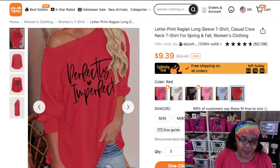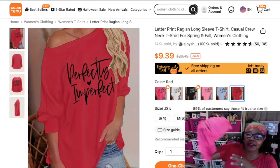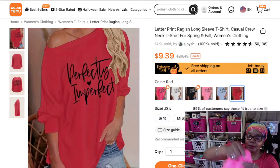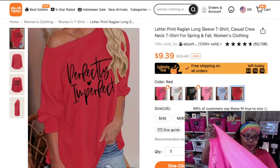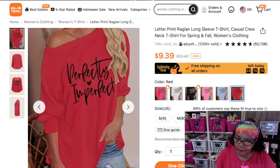I didn't pay for it, but less than what it was when I ordered it. It's $10.49. So this is really a cute shirt. And it's heavy, by the way. It's not thin, it's not light, it's heavy. So it will keep you warm. And it's like a mid-length sleeve, but it's very warm. It'll keep you warm.